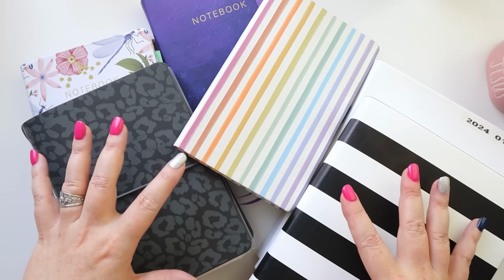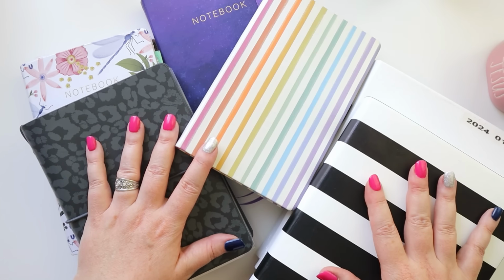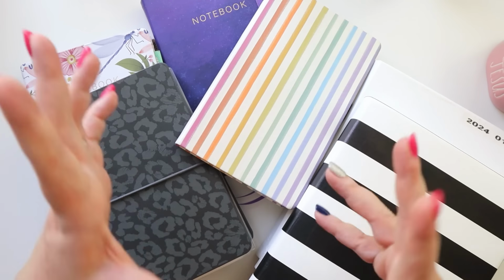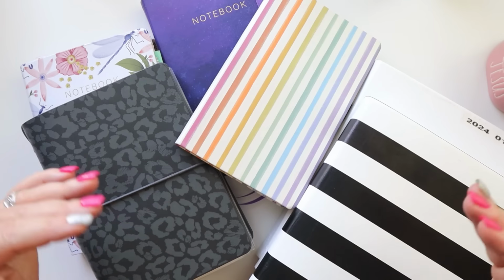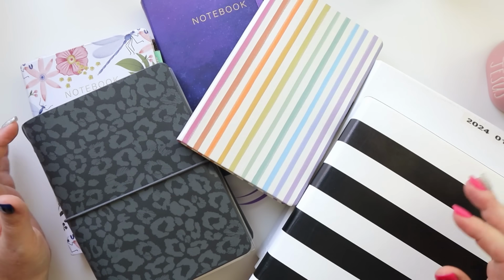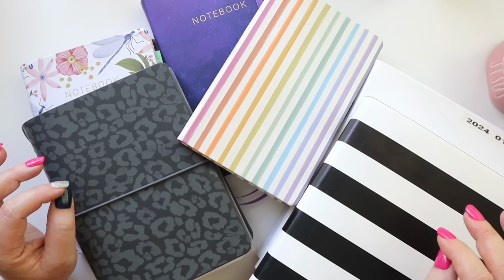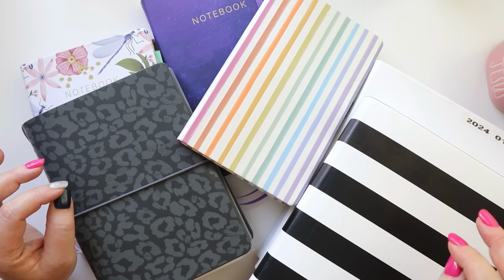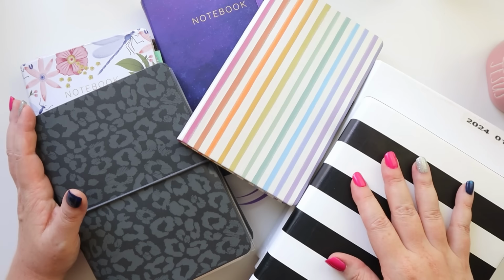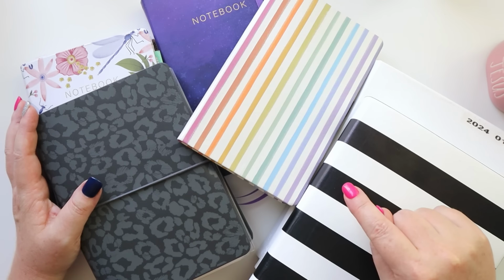All right. So in addition to all these physical beauties, I'm also using a Google Calendar to keep track of all the family's activities and capture things on the go. And of course, I have some electronic tools that I use in the background, like OneNote. I also have a little bit of Notion in there for sort of record keeping, I guess you could call it.